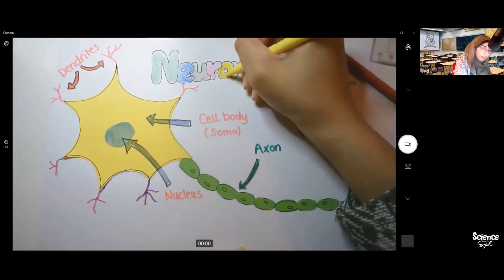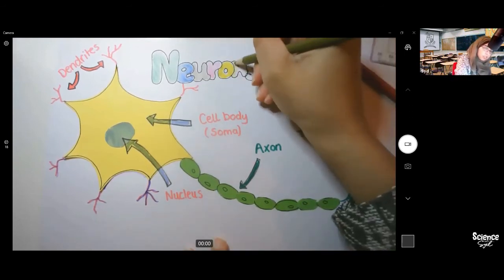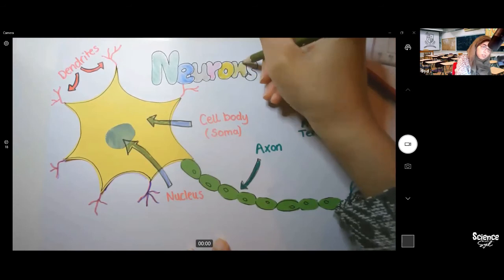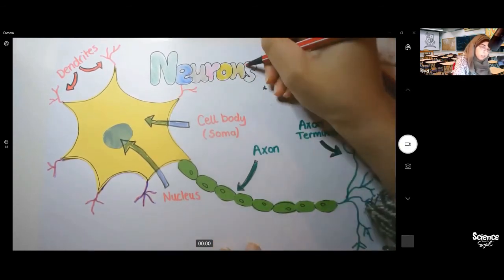I don't have a yellow crayon, but I have a yellow felt tip. And then what else do I have? I've got this color over here. And then final one, I'm going to do that red.